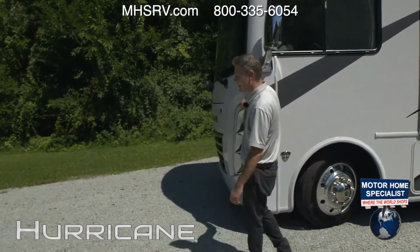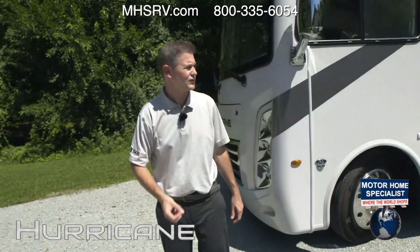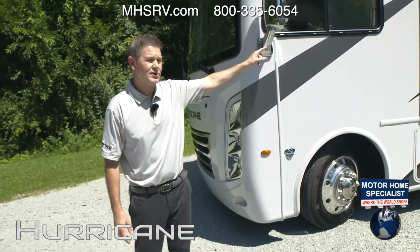That is every bay, that is every detail, that is every nook and cranny of the brand new Hurricane 34A. It's a fantastic floor plan. It's a great way to travel, family, friends, pets, wherever you want to go, whoever you want to go with, make it happen in the brand new Hurricane 34A.